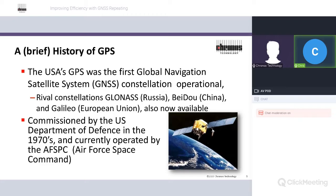A brief history about GPS. GPS is the USA's global navigation satellite system, but there are others. There are rival constellations in Russia called GLONASS, in China called BeiDou, and the European Union has one called Galileo. It was initially commissioned by the US Department of Defense, so it's a military system initially, but is now operated by the US Air Force Space Command.